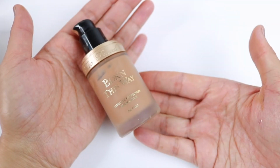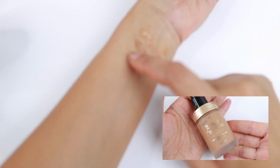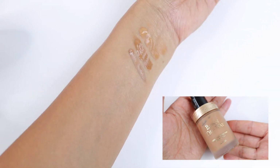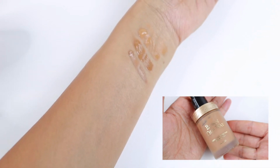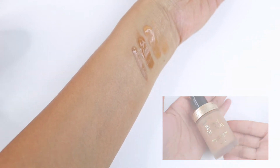Next is the Born This Way by Too Faced in Honey. I really liked this one for a while, but as you can see, it's a little bit cool for me. And then I was not liking the texture after a while. It was kind of dewy and skin-like, but then I found some other things that I liked better, so I will be getting rid of that one, but it is not nearly as warm as some of the other swatches I've already gone through. This one is medium to full coverage as well.